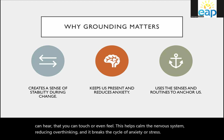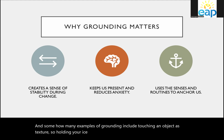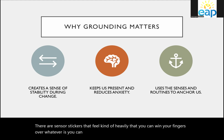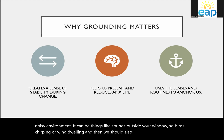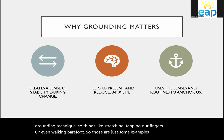Some common examples of grounding include touching an object with texture, so holding an ice cube, feeling fabric, or sensory stickers that feel kind of pebbly that you can run your fingers over, whatever it is that you can actually touch. It also involves listening to sounds, like noticing background music, or background noise if you're in a noisy environment. It can even be sounds outside your window, so birds chirping or the wind blowing. And then we can also use movement as a grounding technique, so things like stretching, tapping our fingers, or even walking barefoot. Those are just some examples of grounding techniques that we can use.